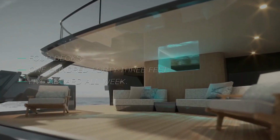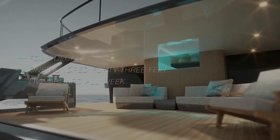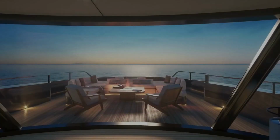This is what 143 feet of outdoor platform looks like. The pool opens to the ocean. The terraces stack 4 levels deep. Every level has its own view of the horizon. You don't share the deck with anyone unless you want to.